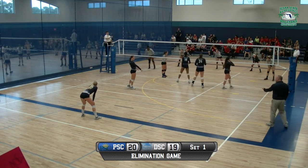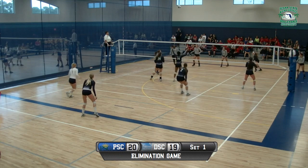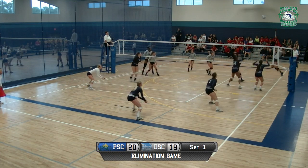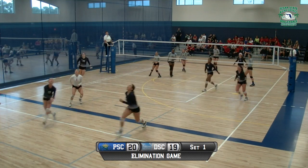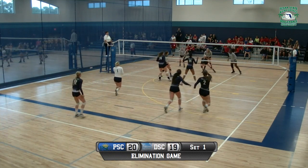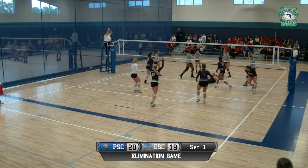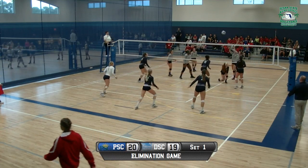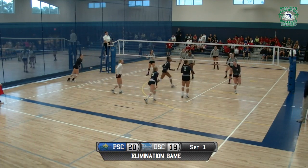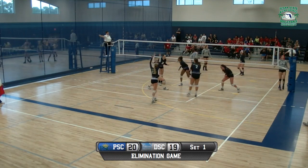I don't think that Roberts expected to get set behind the setter, but she did. And she had to really put a last-ditch effort swing on the ball. Kotke here. She gets a good swing. Pensacola is forced almost to go in the bleachers. They're forced to send a free ball, and somebody will have to free ball it, but there was a lot of miscommunication on the side of Daytona. Rand will swing, and she'll get the kill.